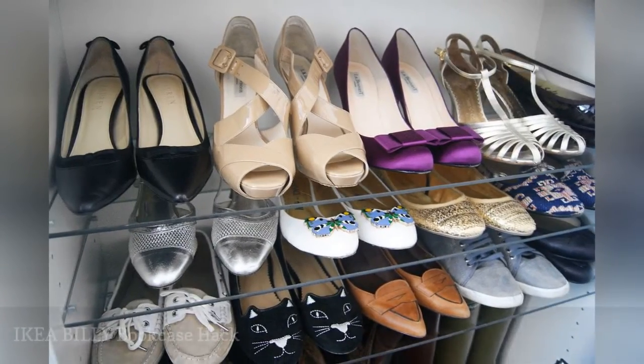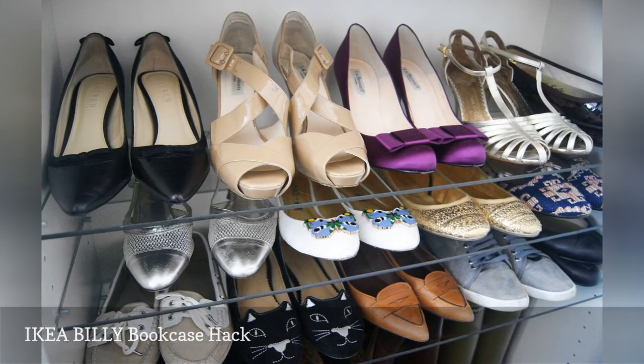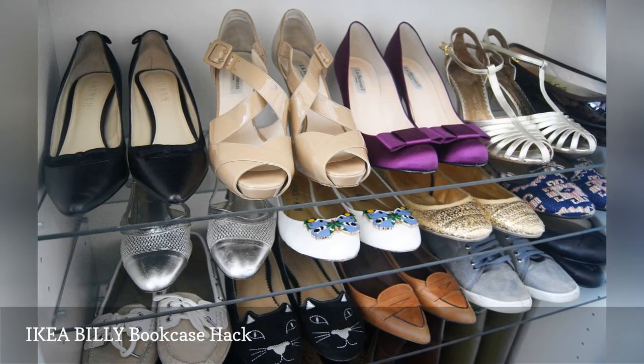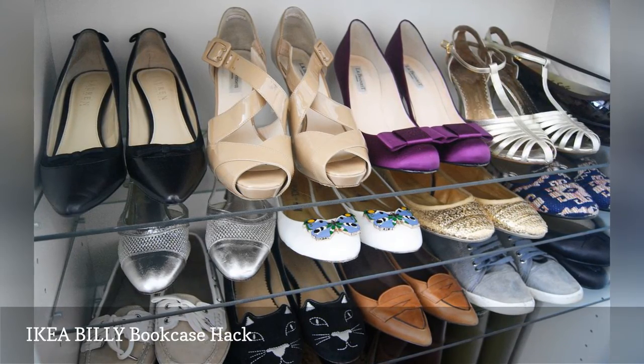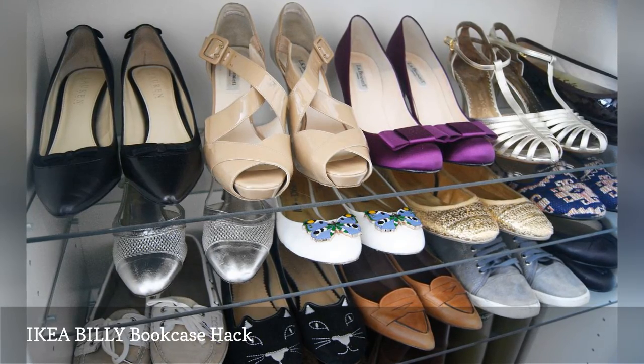Not sure what to do with that heaping pile of shoes on the floor? Get your flats and heels beautifully organized with this IKEA Billy bookcase hack by Tatiana at Tatiana's Delights. She says her finished project keeps her shoes looking their best.